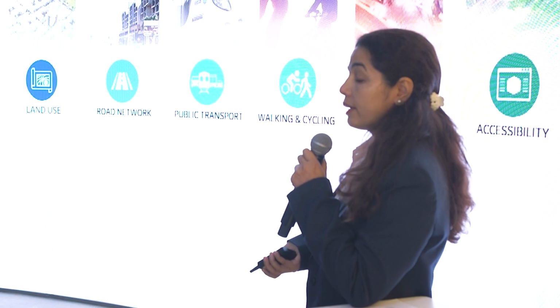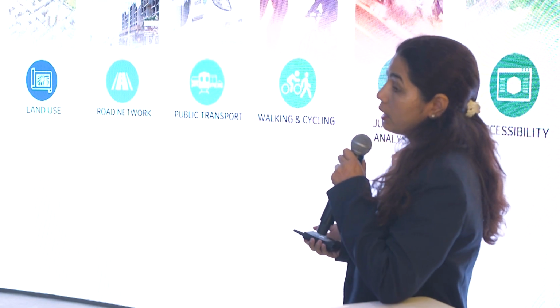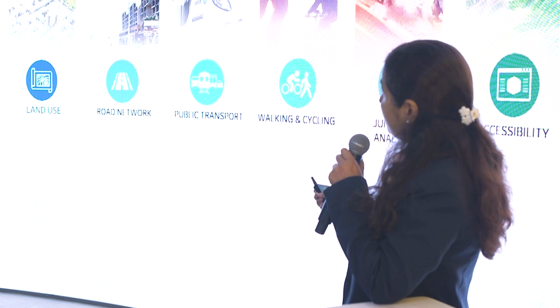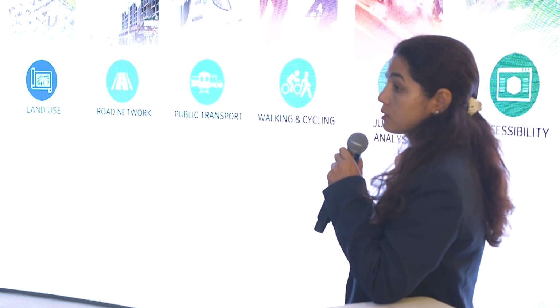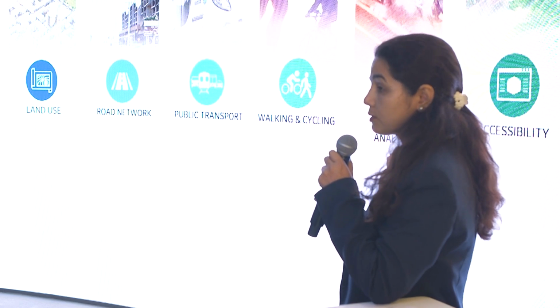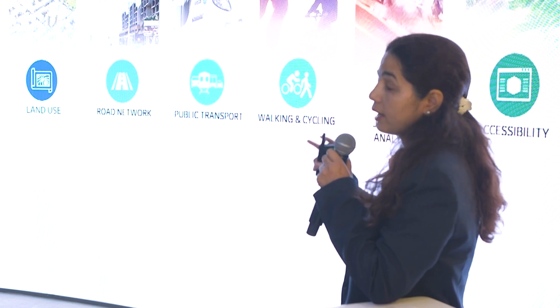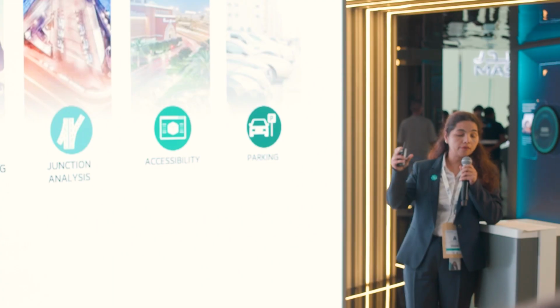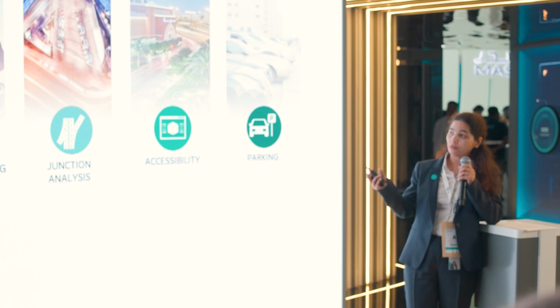So moving on to the next, the transportation master plan. While developing the master plan, we have put a lot of emphasis on various aspects of it. The first one is land use, where the land use sits. That is very important because, as Gaurish had explained, we had the neighborhoods at every 500 meters, and then we have the residentials and other community facilities.